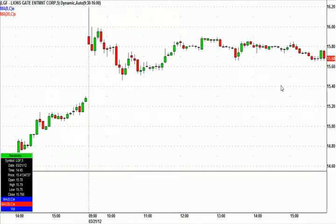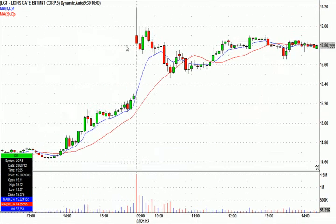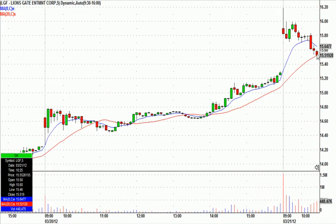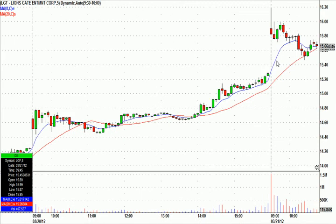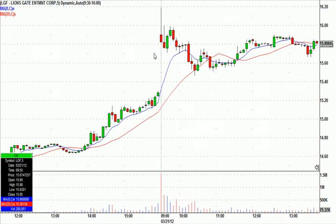Another example of one of my calls from today was Lionsgate Films, LGF. I was projecting this live for everybody. Called Lionsgate over this candle. I like the pullback to the rising 20. Called it a 1561, 1545 stop. So that is what, 16 cents? And it didn't exactly tear it up, but over the next 10 minutes went to 1575. 14-cent move. Held the stop and ended up going higher.